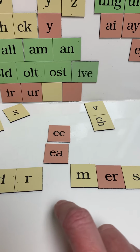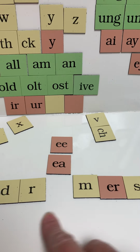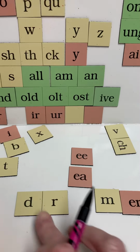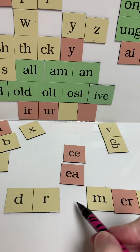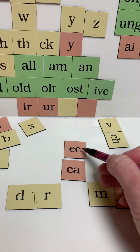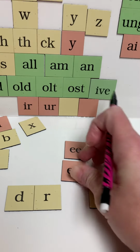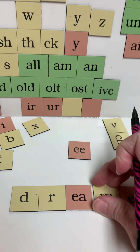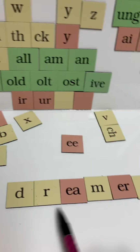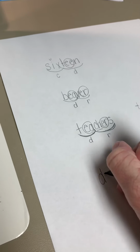Dra. I really can't say it like that. It's really dreamers. Okay, so I'm really kind of breaking that up wrong. Dreamers. So knowing that this is where we're scooping it, what's going to go here? Probably not my EE, right? Because it doesn't really come at the end of a syllable or the end of a word. So we're going to go ahead and put our EA in there, knowing that that's right. Dream, ers. That one's a tough one. Let's write it down.